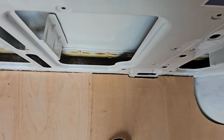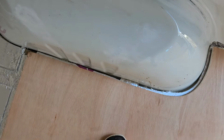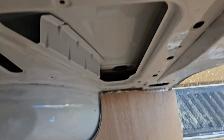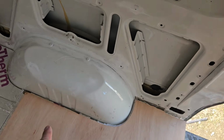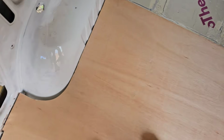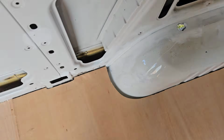It's a little bit short there, and there's a bit more of a gap around some parts of the wheel arches than I would have liked, but I still need to insulate and board the walls and the wheel arches, so it will hide all that. You won't see it.